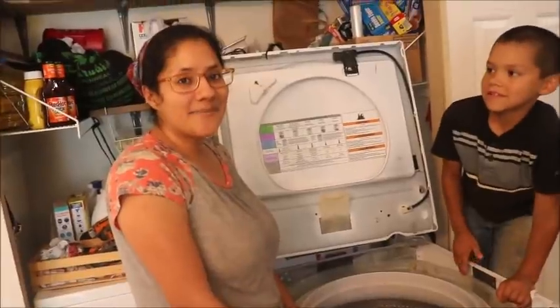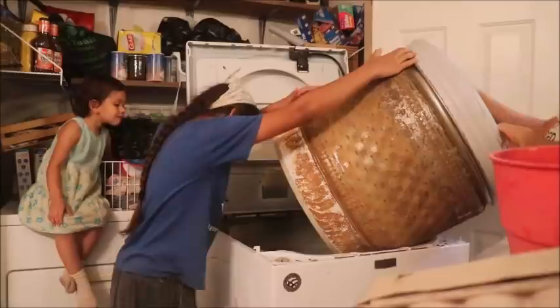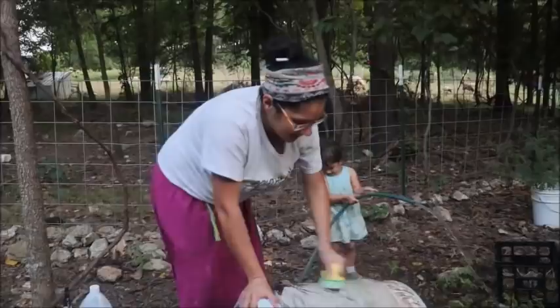Sometimes on the homestead, something stinks. A mouse. It's a mouse. Made 4 cents. This is a workout. My hands are getting tired.